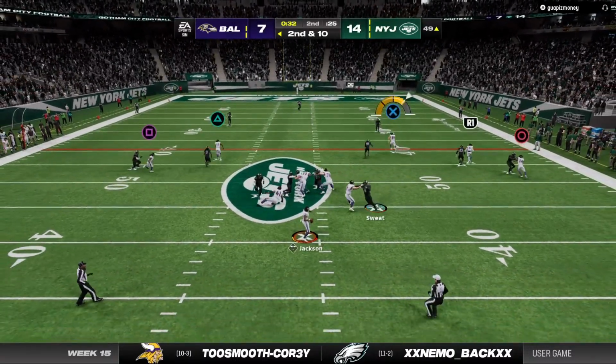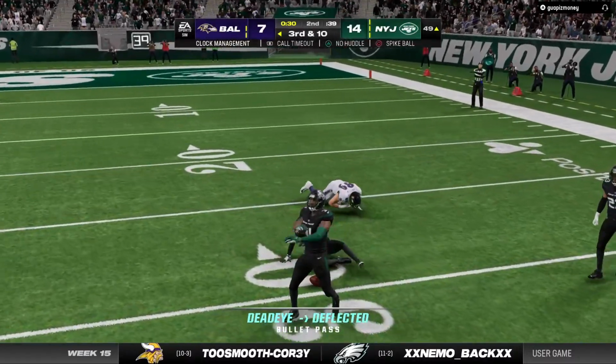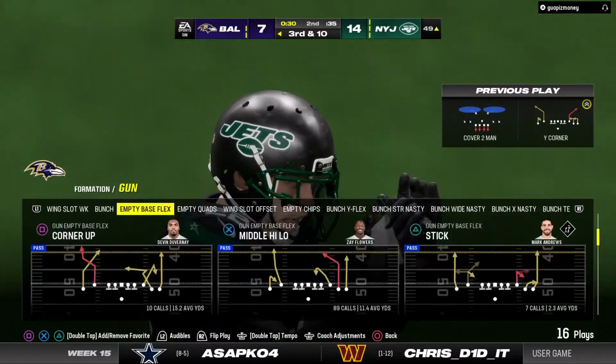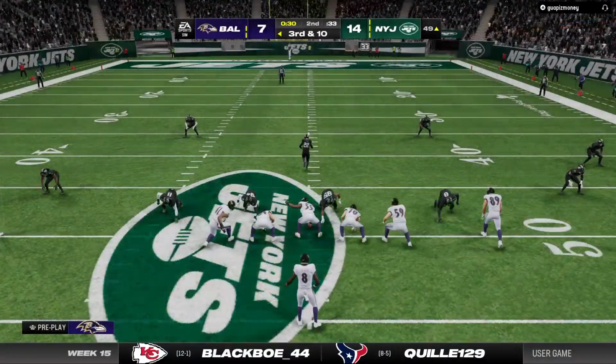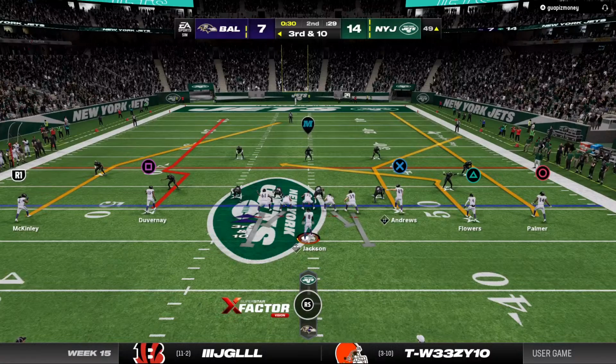From the gun, it's Jackson. His throw incomplete. Coverage keyed in on him since that last completion his way. He earned a little more attention on that route, and that made it a lot tougher to get a clean throw his way. Now they face a 3rd and 10 after back-to-back incompletions.